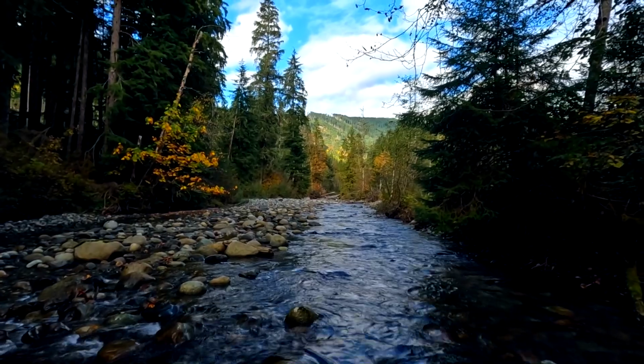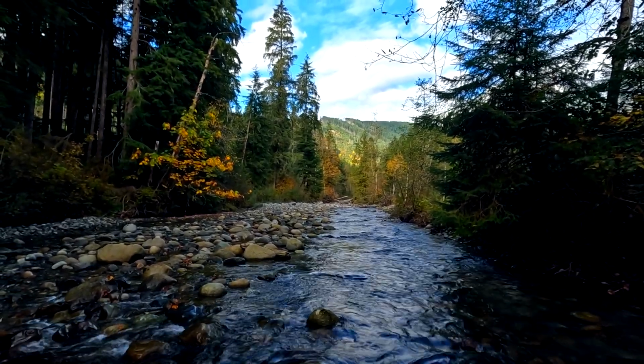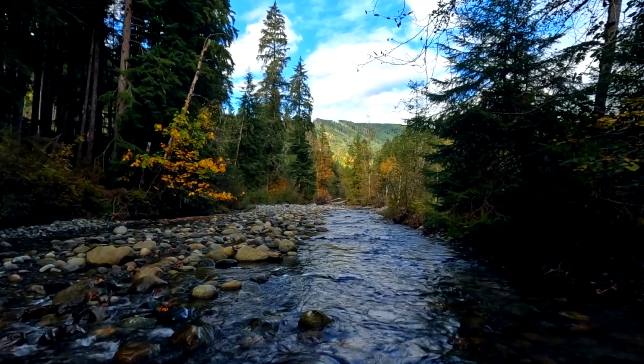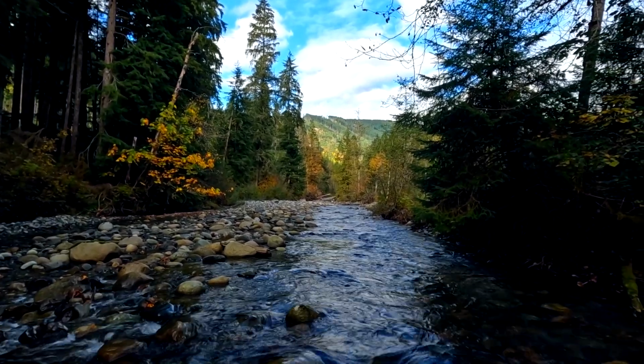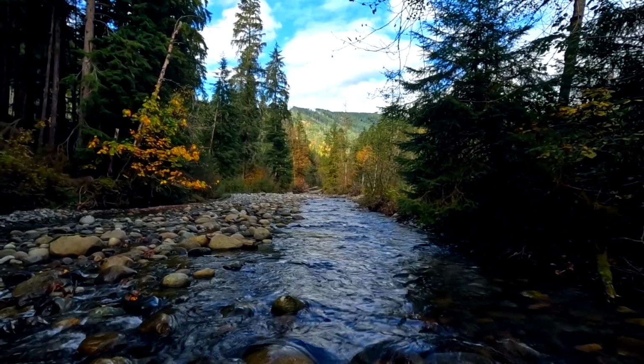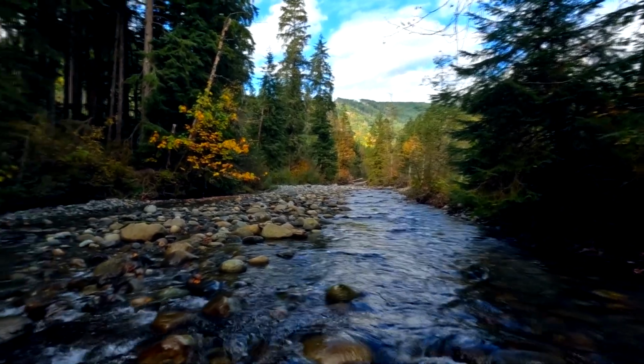Awfully pretty up there. I see trees on that mountain. I see maple trees with yellow leaves. Man, that's pretty. I know riding a mountain bike on some of the fire roads up here, it can just be so pretty.